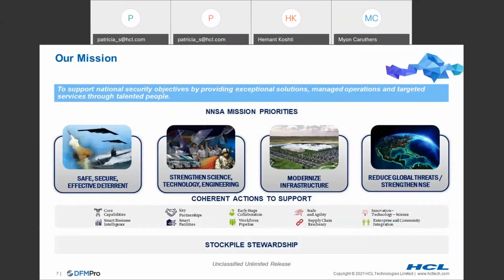So the mission at the KCNSC is to support national security objectives by providing exceptional solutions, managed operations, and targeted services through talented people. Our NNSA mission priorities include providing and sustaining a safe, secure, and effective deterrent, strengthening science, technology, and engineering through continuous research and development and capability maturation efforts, modernizing our infrastructure, and reducing global threats and strengthening the national security enterprise. Coherent actions such as smart business intelligence, key partnerships, early stage collaboration, and innovation technology are implemented to effectively and responsibly steward the national nuclear stockpile.